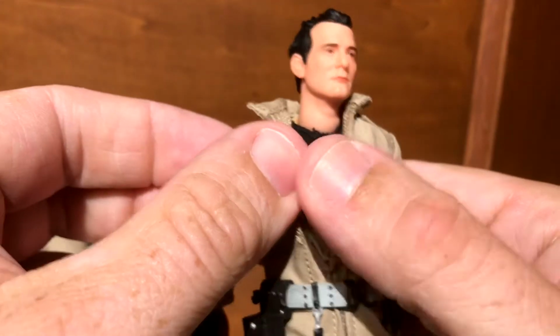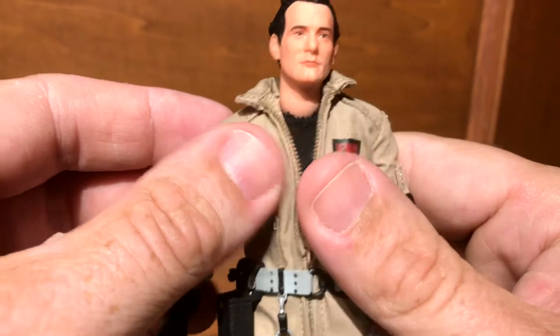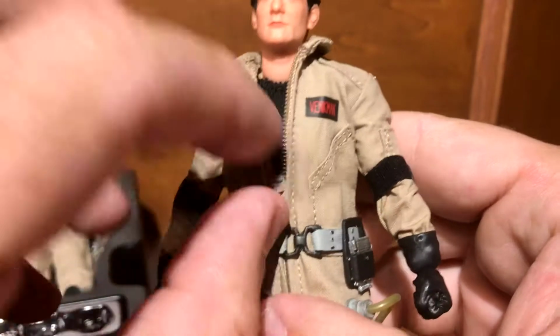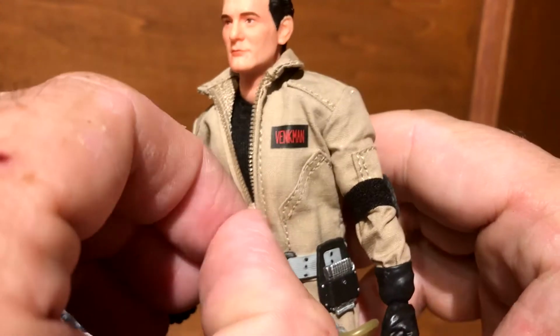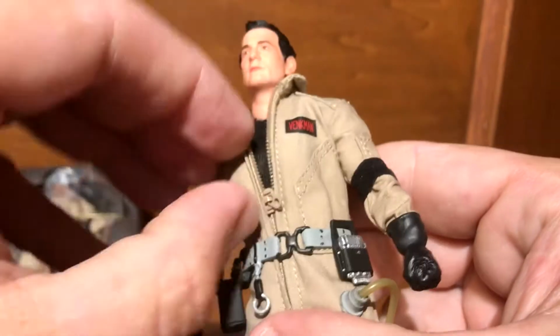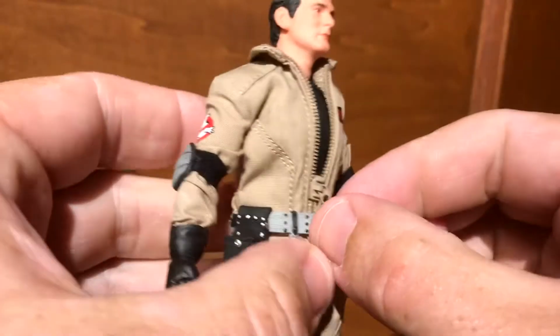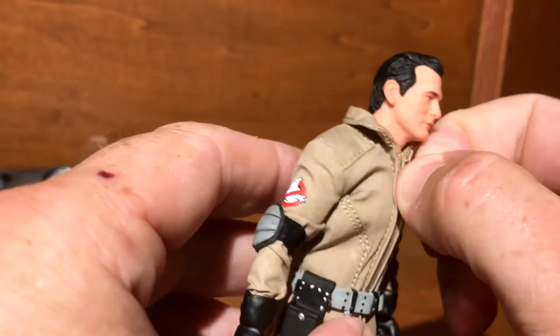He has on a black kind of mesh t-shirt underneath, almost like an Under Armour shirt. Let's see, zip that back up. That's what I get for saying it works well. There we go.